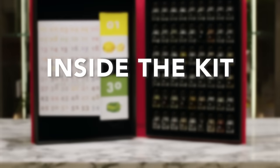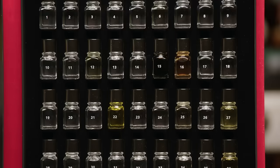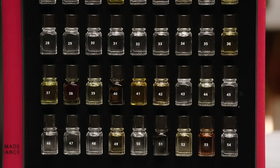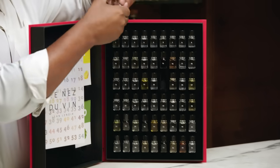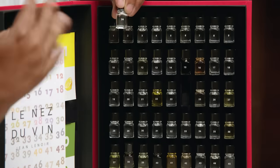So what are we looking at here? This is a kit, it has a name, it's called Le Nez de Vin, so the nose of wine. Here are the vials, there's 54 of them. They're all labeled by number, so you can taste them blind, pull them out here, and then you can go here to the flashcard set to the corresponding number, and it'll tell you what the scent is. I'm gonna give you a quick run through and let you know how it works, right?